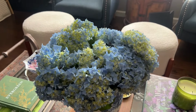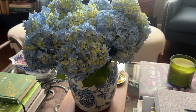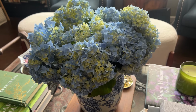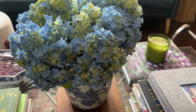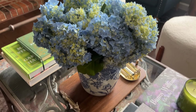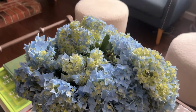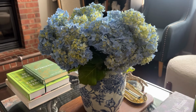I just cut some hydrangeas from my own bush. I've had this hydrangea bush for quite a few years, and we had a huge cedar tree that was blocking the sun from it. So this is the first year that it has bloomed, and I have so many blooms, and they're actually so much more blue than they're showing here on screen, but they're just so pretty.